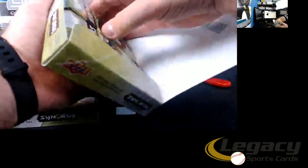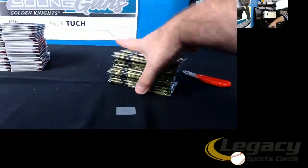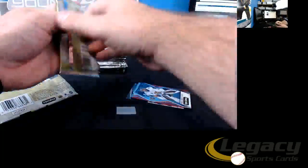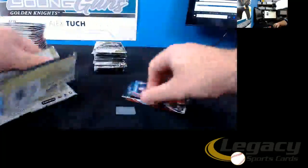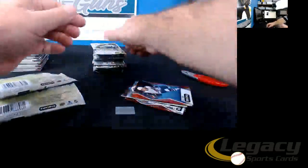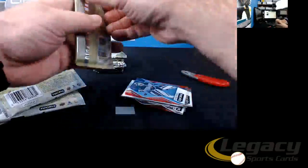Final two boxes. Uno, dos, tres, cuatro, cinco.